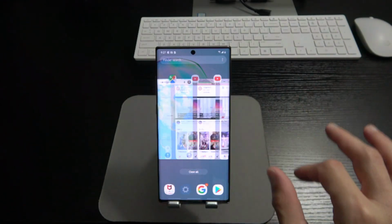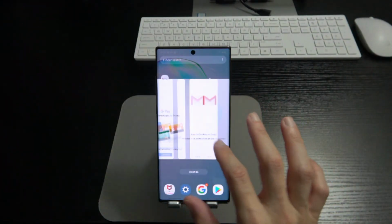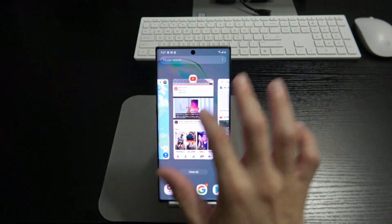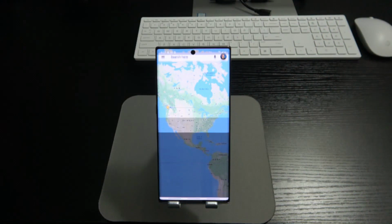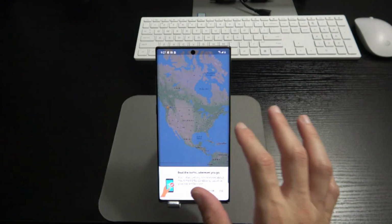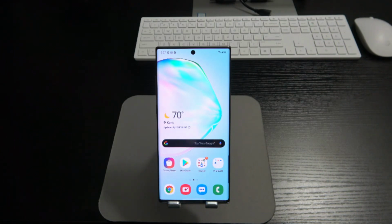Now, if we swipe up for the recents, let's pop back into Gmail. Okay, let's pop back into YouTube. Okay, let's pop back into Maps. Boom, no reloading. Okay, you guys get the point? Yeah, you guys got the point.